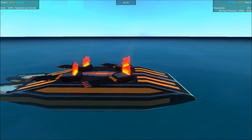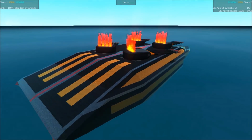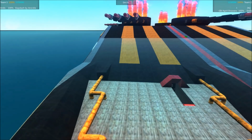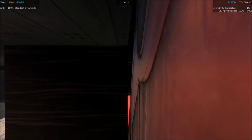which is a very unconventionally shaped hull ship. Not a normal looking battleship, but I still think it looks pretty cool. I do like the basic design. You can actually go inside it in here. Beauty is only skin deep.